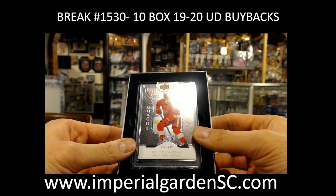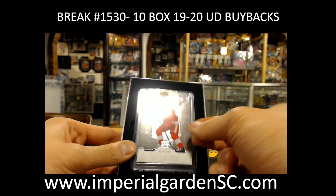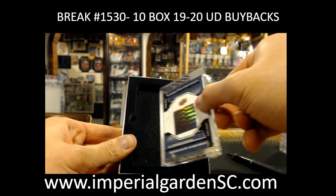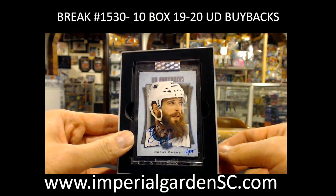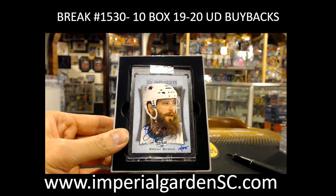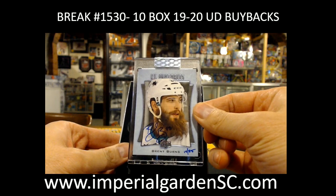We got a Filip Zadina buyback rookie out of 199 for the Red Wings. And an autograph going out to the San Jose Sharks. Got Brent Burns, second one pulled in the breaks. Got San Jose, Burnsy.